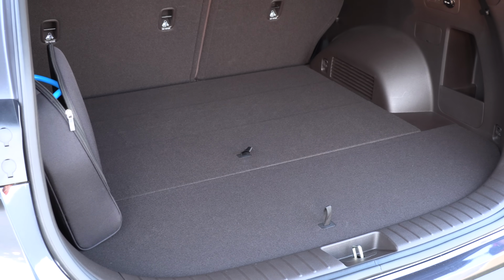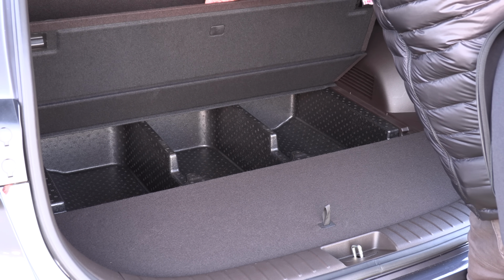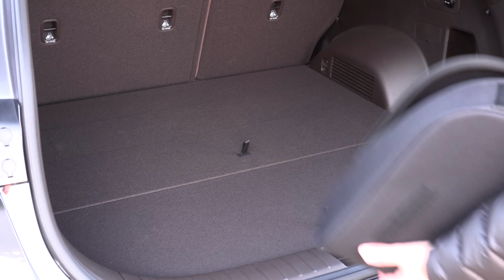That is a big vehicle. And you can lift the floor. There's storage bins under there. Maybe a place to throw in that charging cord if you don't want to leave it in the cargo space.